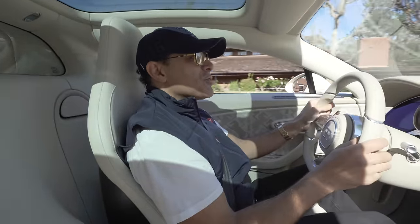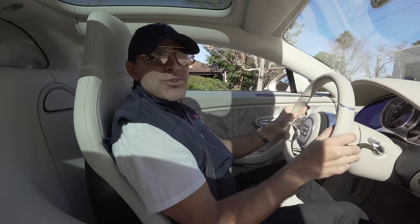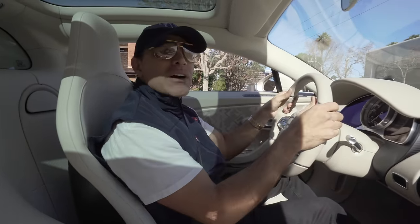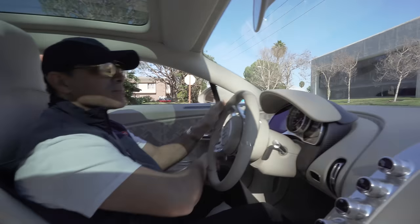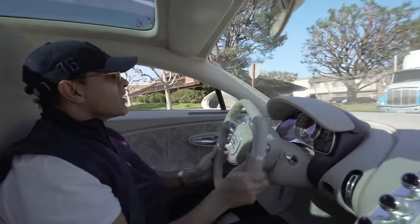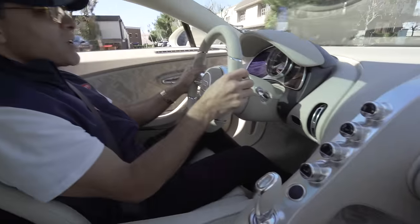This is too good to be true. I don't even want to drive it. It's so beautiful. I don't want to push it. Oh my God. This thing is absolutely crazy.